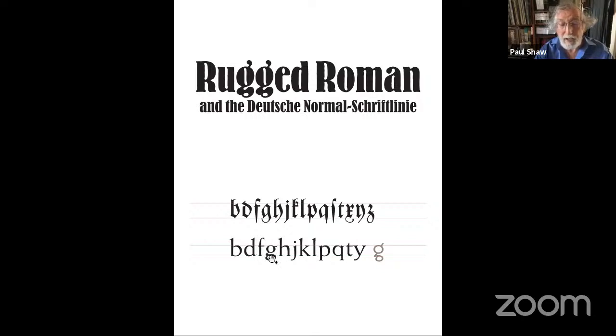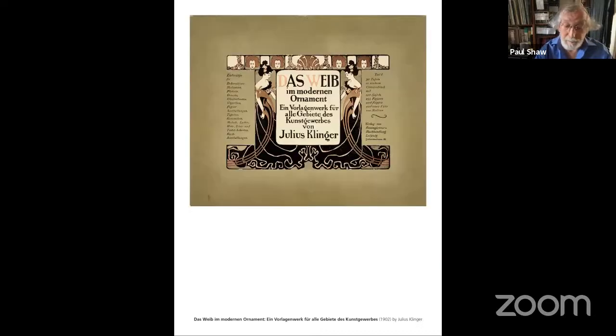And Weiss has done a fairly decent G within those constraints, but here you can see a 1906 typeface from Germany, Belwe Antiqua, with the top-heavy G. But that can't be the influence on Klinger, because Klinger was already doing a top-heavy G as early as 1902 in this title page. And the Germans did not adopt the common line till around 1905. So where did Klinger get this idea?